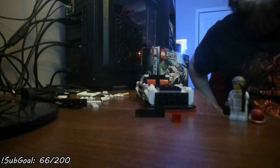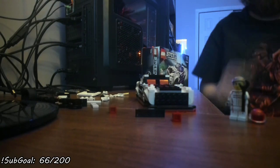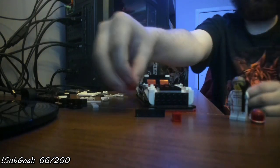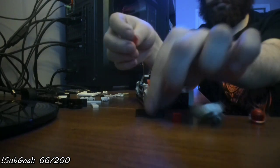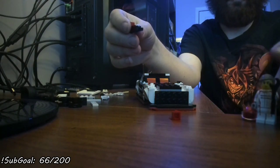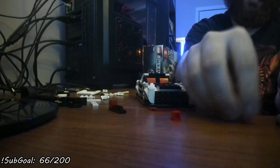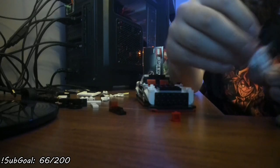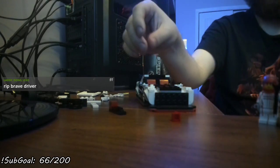We have dropped our first brick on the ground. I see it. I'm honestly surprised it took me that long to drop a brick on the floor. It's okay, I got it. Now, how is this position again? Oh, I killed the driver again. God damn it. As much pain as I've been causing this man, I think he needs his helmet on. There you go.